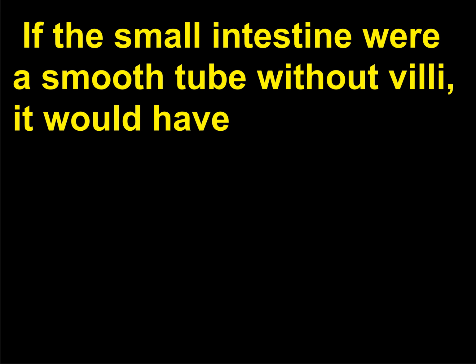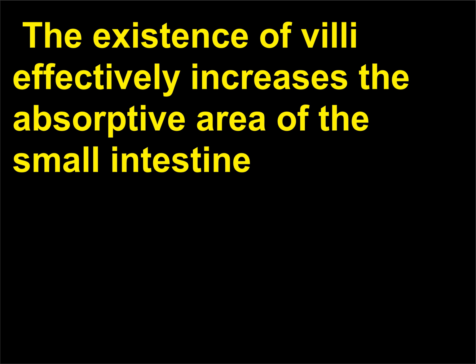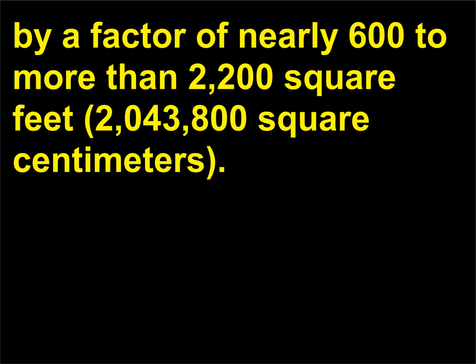If the small intestine were a smooth tube without villi, it would have a total absorptive area of 3.6 square feet, 3,344 square centimeters. The existence of villi effectively increases the absorptive area of the small intestine by a factor of nearly 600 to more than 2,200 square feet, 2,043,800 square centimeters.